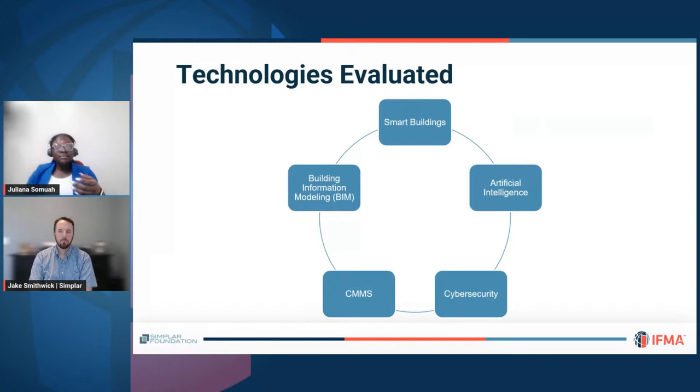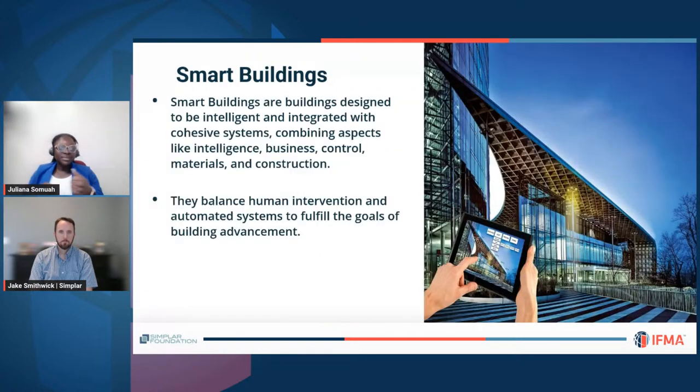So the team saw this urgent need to take a look at the various trends of technologies that can assist us, you and I, as facility managers in the industry, to look at these technologies and how they can benefit us. We evaluated technologies like AI, cybersecurity, CMMS, and BIM. Now let's take a roller coaster ride on these technologies. I'm sure you are excited.